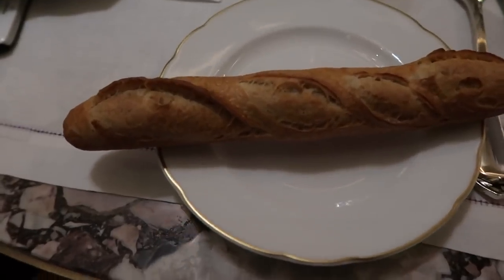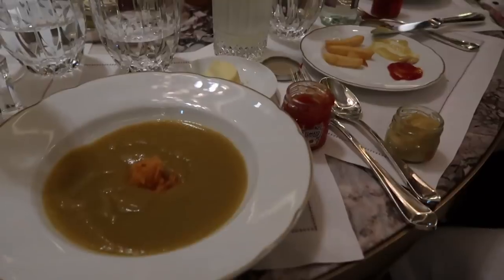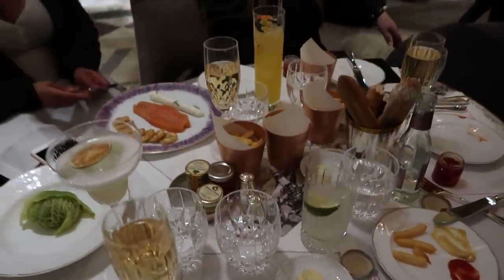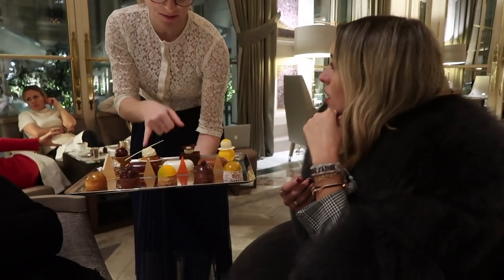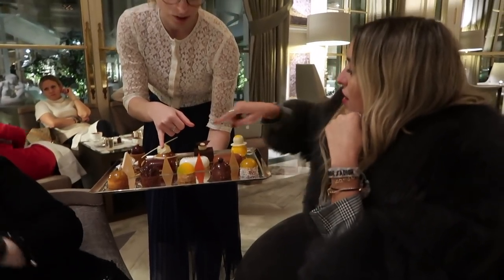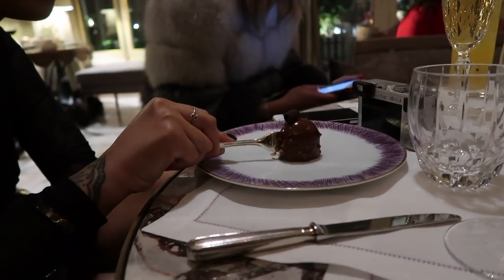Just me with my baguette. Carbs are life. We just ate some nice nibbles, lots of french fries. I just had loads of french fries, really.